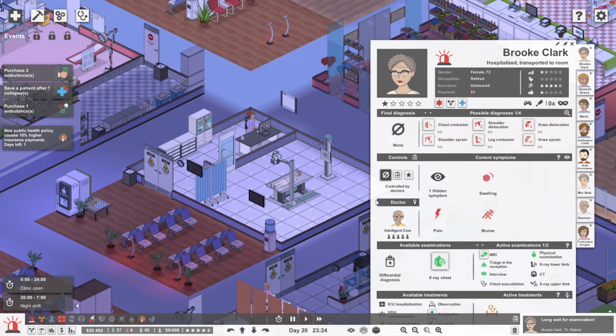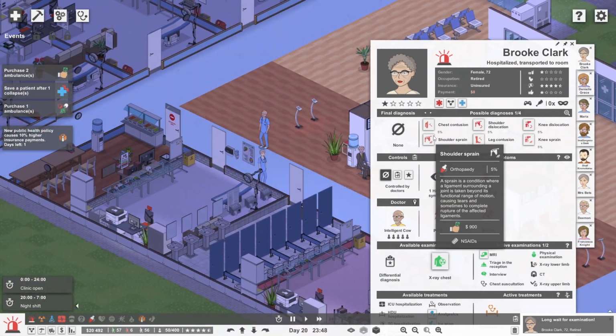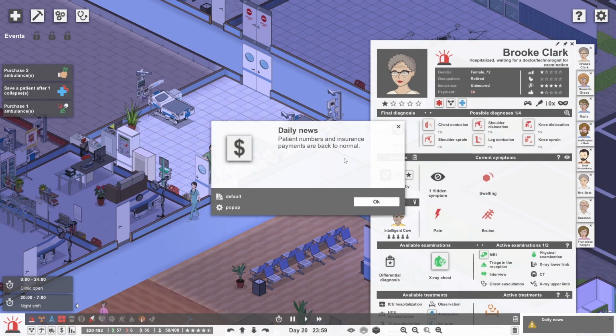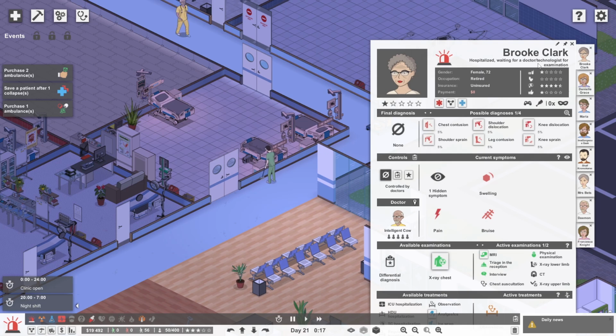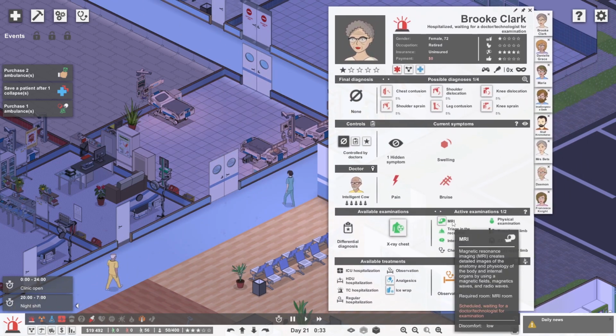And has that helped? You're doing lots of X-rays. Crikey, that's taking a while. Oh, okay. Did that help at all? Okay, now the doctor's going to have a look at that, I assume. Is the doctor going to have a look at those? Patient numbers and insurance payments are back to normal. Okie doke, that's fine. So she's over there in bed, waiting for a doctor or a technologist for an examination. And now she needs an MRI.